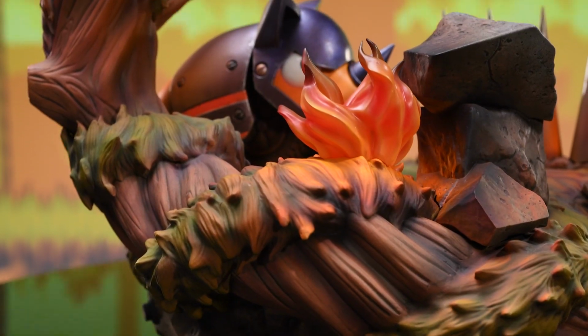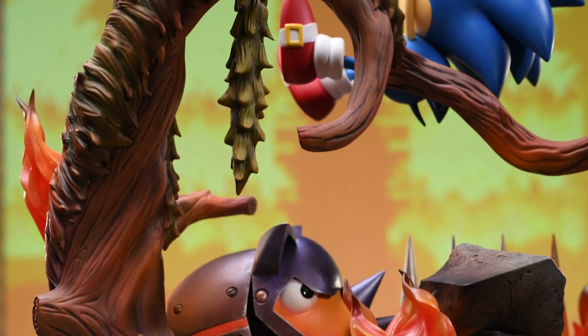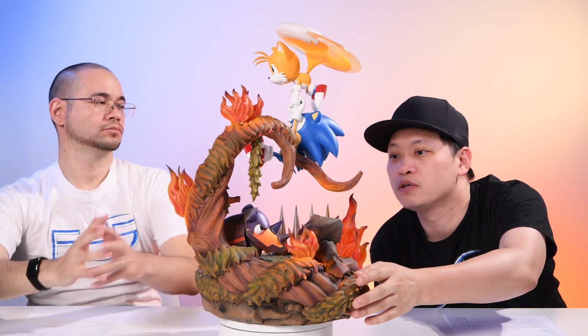And then with the vines coming down here, down the middle, that's all individually sculpted with all the leaves, the lines, and then this other piece right here on top of the branch. Again, this is a tropical jungle, so you expect a lot of green foliage.